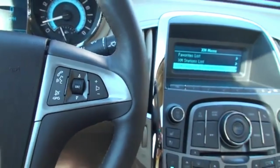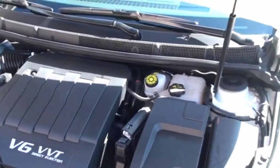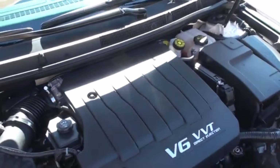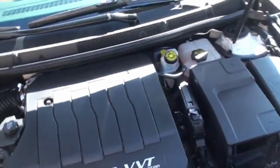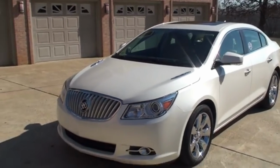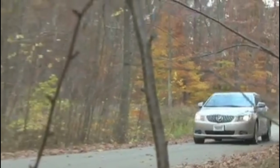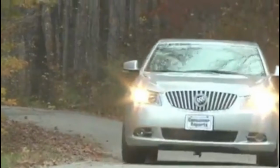The 3.6-liter V6 available in this generation LaCrosse is a proven workhorse, commonly reaching 200,000 miles or more with routine maintenance being the only real requirement. There's also a 4-cylinder version for buyers wanting better fuel economy, though the V6 remains the enthusiast favorite for its smoothness and effortless power delivery on the highway.